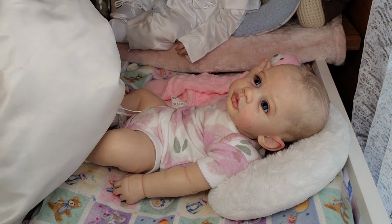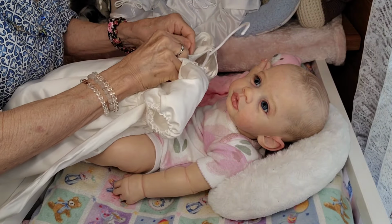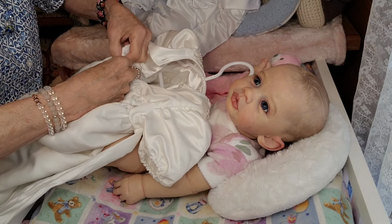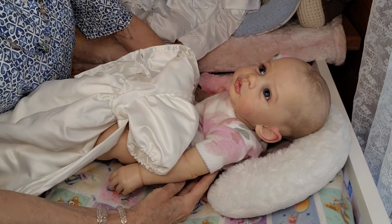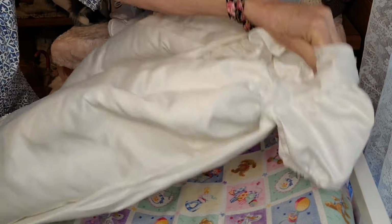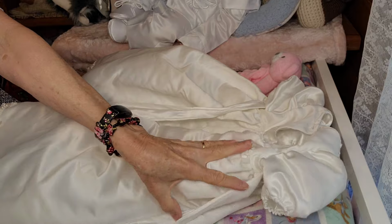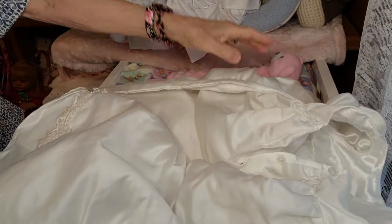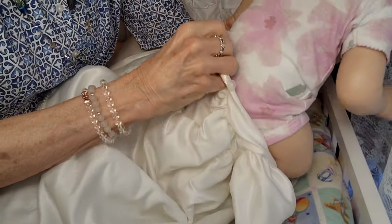I have not tried this on her yet. But boy, it's just gorgeous. Ooh, there's one, two, there's three buttons. So she'll be able to slip into this quite easily. All right, okay, little one. Let me see how we're going to do this. I don't know if I can slip her in this way. I think I'm going to have to do this.